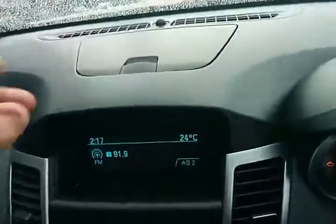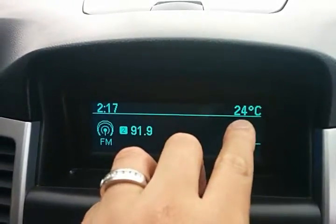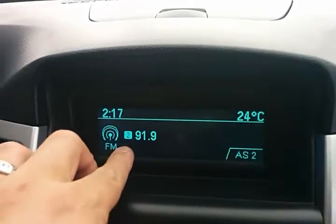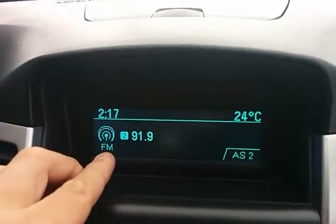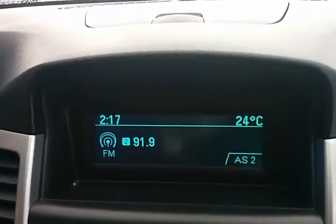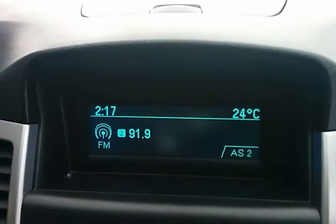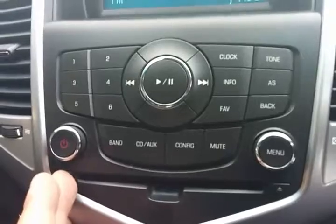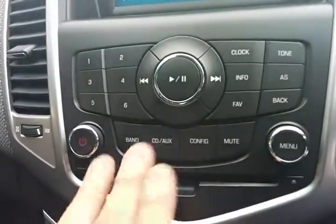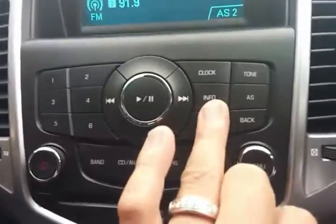Moving to the center, on the top, you've got a little bit of storage in the top dash. Then you've got your display screen. So that gives you your outside temperature, time, also what radio station you're listening to, and that will change also to things like if you run a CD or something like that, that'll give you all the information of what you're doing at the time. Now everything's controlled through the main console, so obviously start, play and pause and skip and clock information.